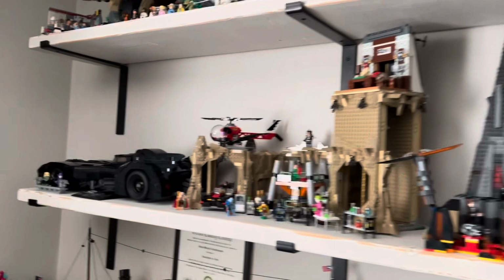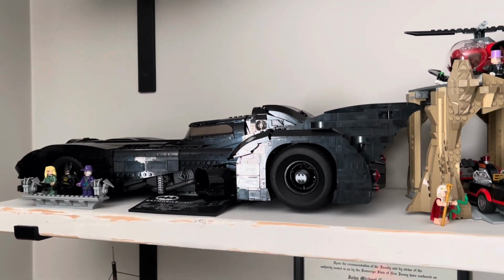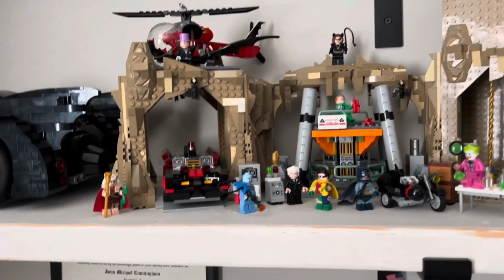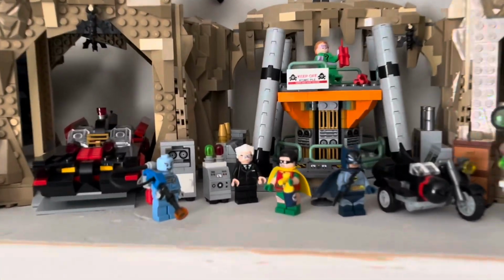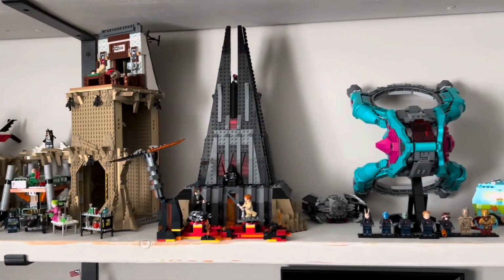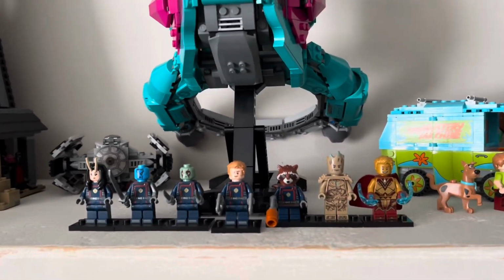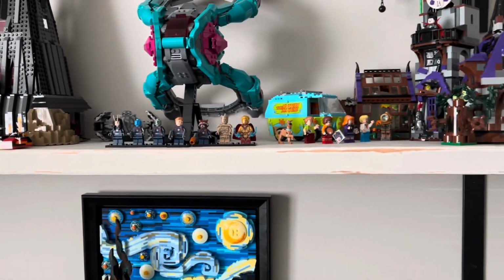Moving on down here, we have the 89 Batmobile, which is going to be hard to depart with when we move it to make room for more stuff. The 1966 Batcave, featuring some little bonus guys of King Tut and Mr. Freeze. And then also Robin has the little shark repellent there. So that I'm pretty proud of. Darth Vader's castle, with everybody fighting in the front here, a little duel. The new Guardian ship, the Bowie, with all the characters here from all the different sets. So that was really cool that I was able to do that.